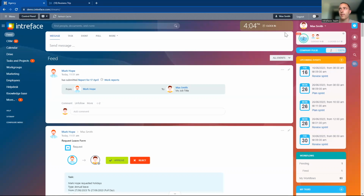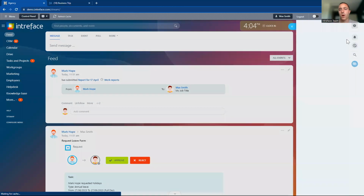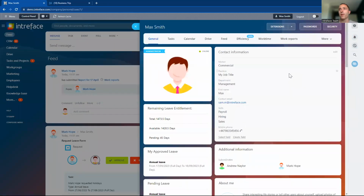So let's go into our profile first of all. Every single user on the Bitrix24 system has their own profile page. In here, you can add your image of yourself. And then on the right-hand side, we can see all of the information about the user inside the system.